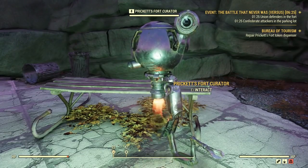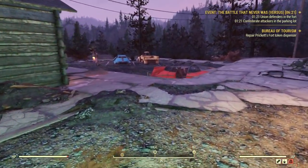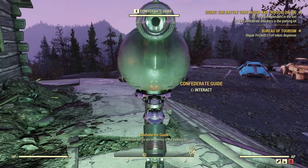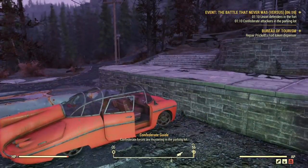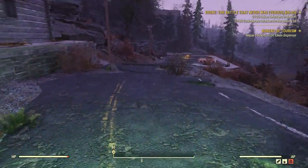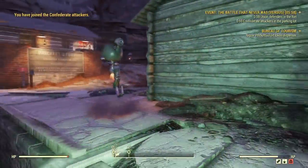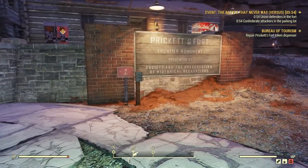Okay. So I guess I'm supposed to pick a side here. Confederate forces are mustering in the parking lot. I guess I've joined the Confederate side. Confederate forces are mustering in the parking lot. I think I picked the wrong side because we saw that there were Union soldiers already up there, but there's no Confederate soldiers down here.